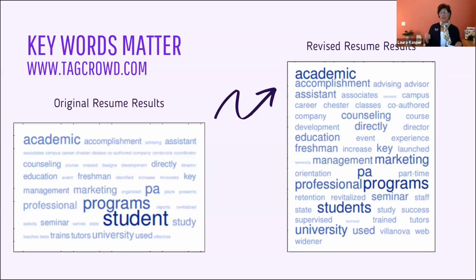So my friend, I'll give you an example about this. My friend was a benefits manager. She was out of work for a good 6 months. And every time she kept sending her resume, she was not getting any phone calls. And when she came to me and said, Laura, can you please look at this resume and why aren't I getting calls? At first glance, I said, it looked great. It looked really good. So I said, let me do you a favor and drop it in this thing called TagCrowd.